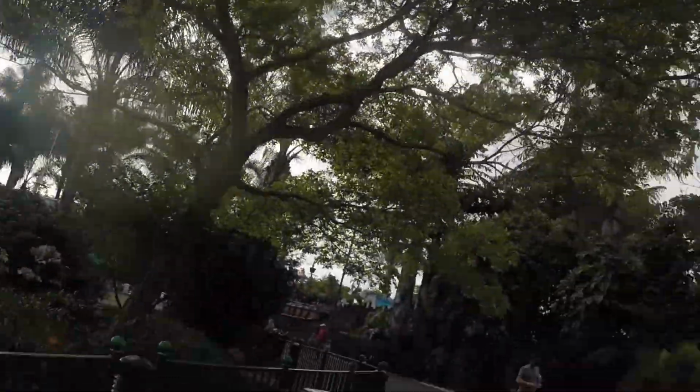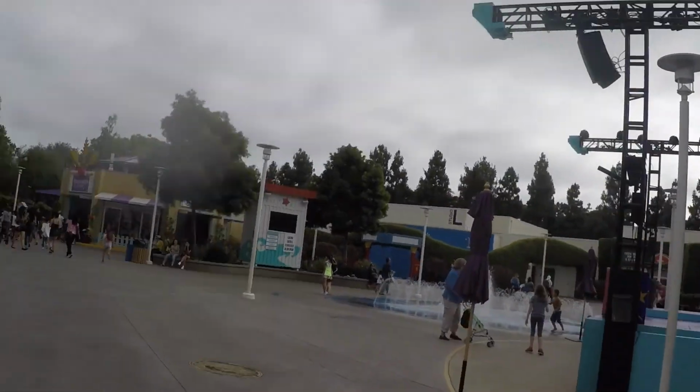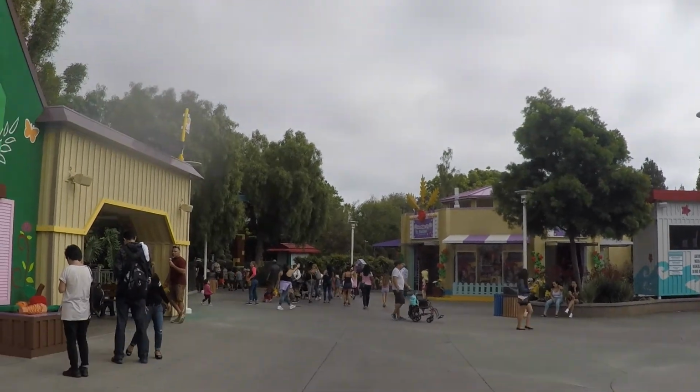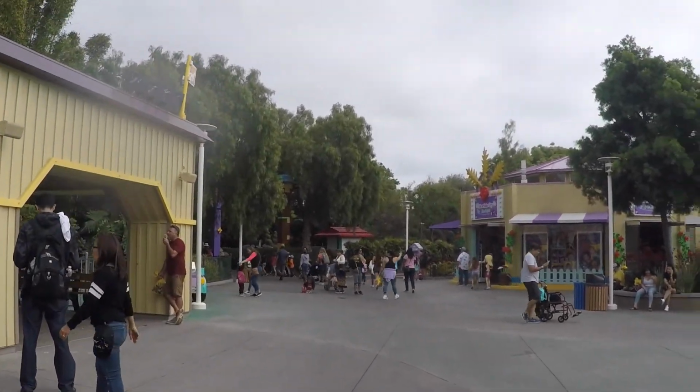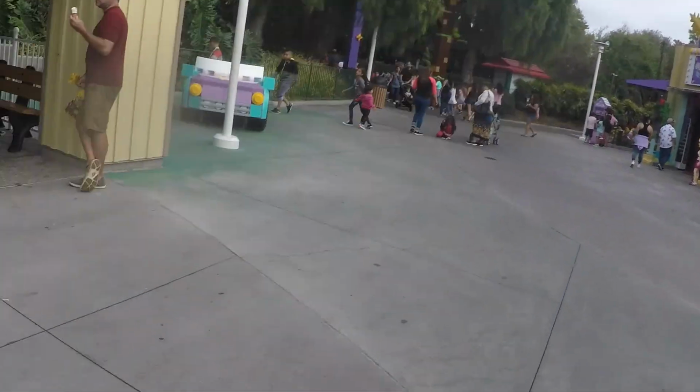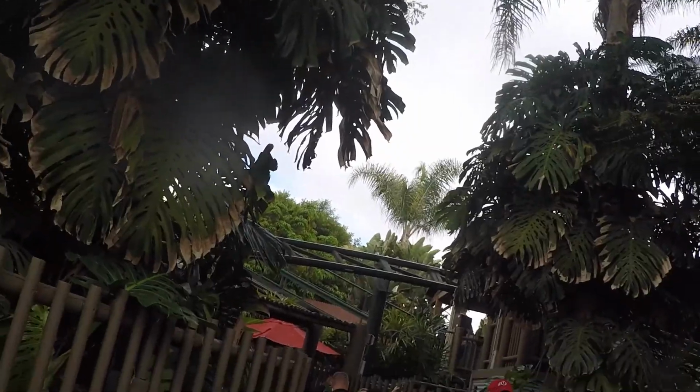So here at Legoland California, that's boating school over there, and that's like the pirate ride over there. The water park is around the back of the park, and let's see what Legoland offers. So the folks over there are riding Coastersaurus at Legoland. This is a family coaster like all the Legoland rides.